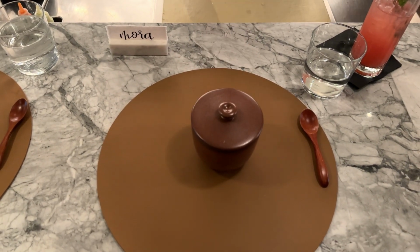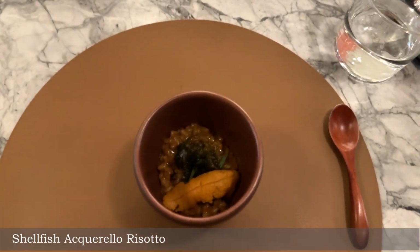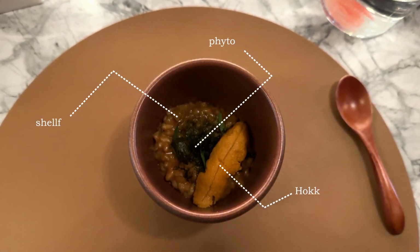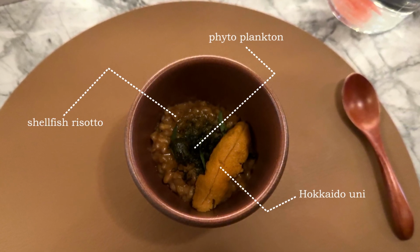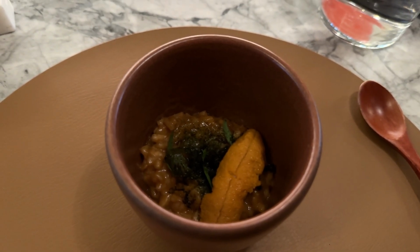Next came this Shellfish Acquerello risotto. Even before I took a bite, the aroma of this dish overtook my senses. The risotto rice was cooked to a perfect al dente, complemented by a rich and creamy Hokkaido uni. The risotto was so deeply steeped in the flavor of shellfish that it was almost offensive, in a good way.